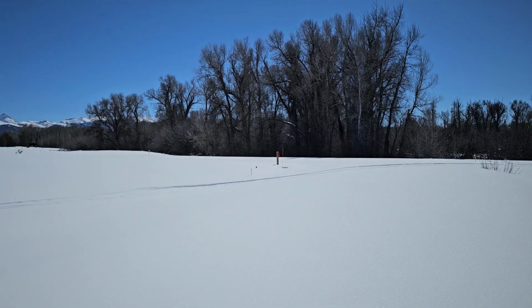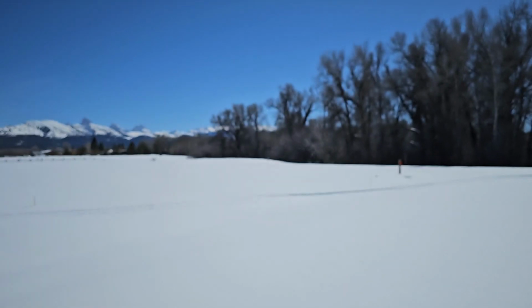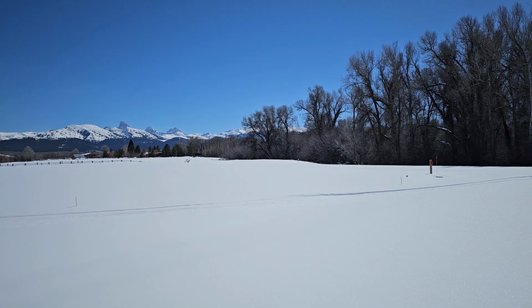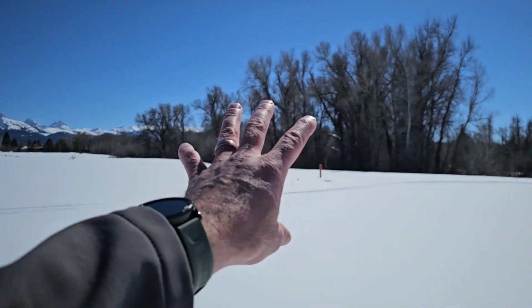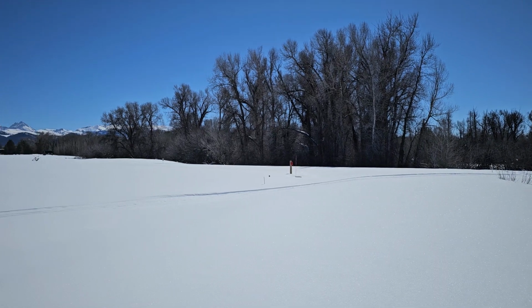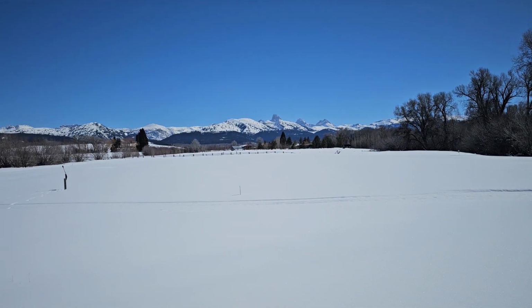You can see 18 in the distance over there, and kind of down in between the trees there. So I think those lots are 17 and 18 over here. Really, if those are built with their intended building envelopes, you should not be able to see those. And then lot 19 here in the distance.